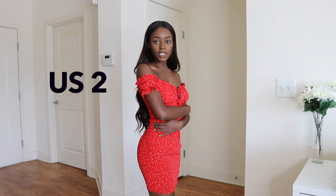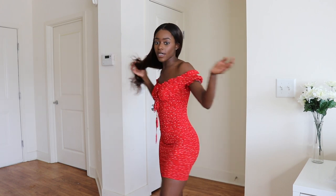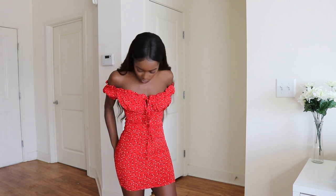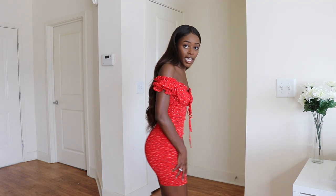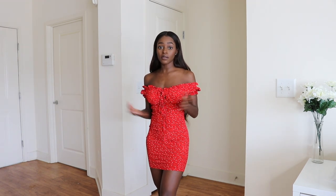Got this in a US size 2. I was debating on if I should get a 0, but this 2 is literally hugging my body in all the right places. I am in love with this dress. And one thing that makes the dress super stretchy and comfortable is that in the back it's ruched, and that's the stretchy part of the dress. So it gives you stretch from your thighs. So if you get your correct size in this dress, I feel like it's gonna fit you. I followed their size guide.